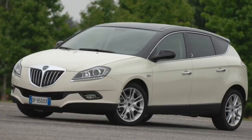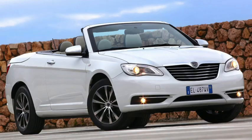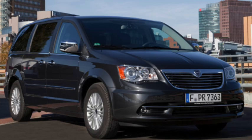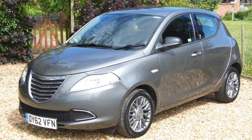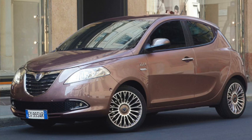Starting in 2007, Lancia would start sharing its models with Chrysler, the Chrysler 300 as the Thema, the 200 as the Flavia, and the Voyager as the Voyager, while the Delta and Ypsilon would be sold with Chrysler badging in some markets. But after Fiat and Chrysler merged in 2014, only the Ypsilon, last restyled in 2011, remained.